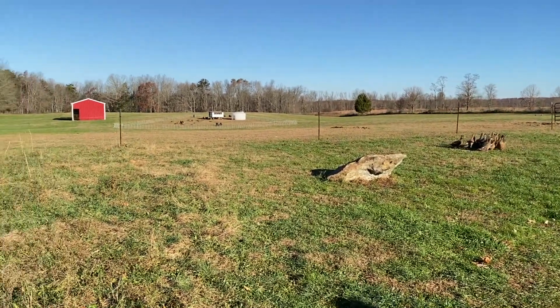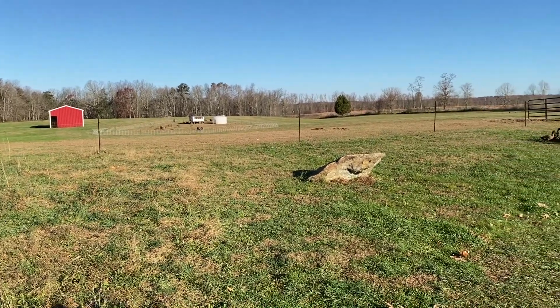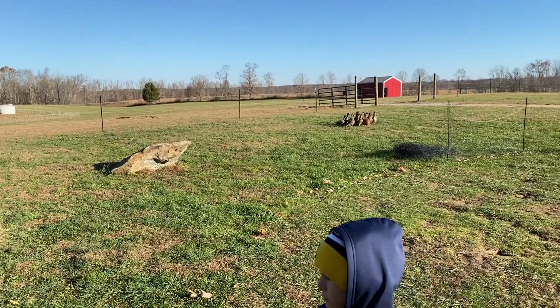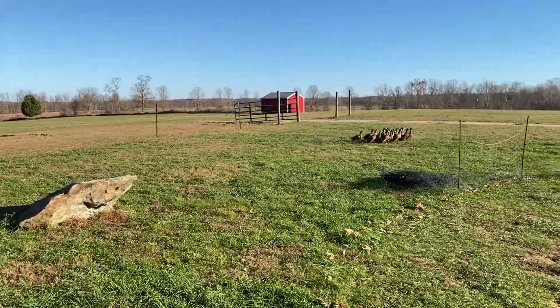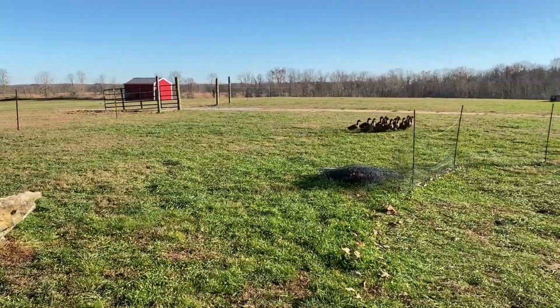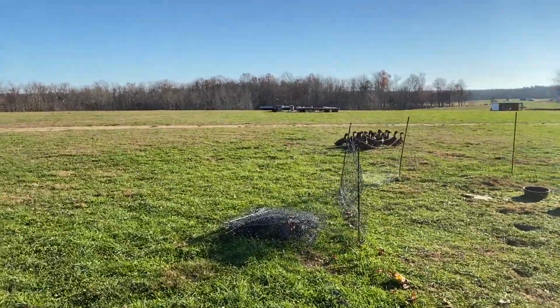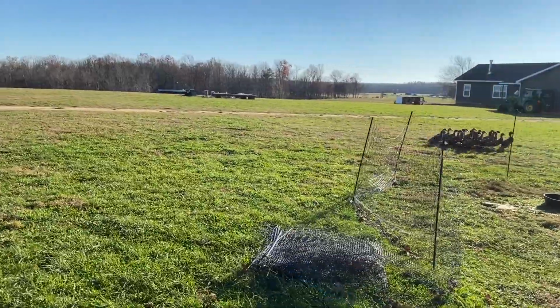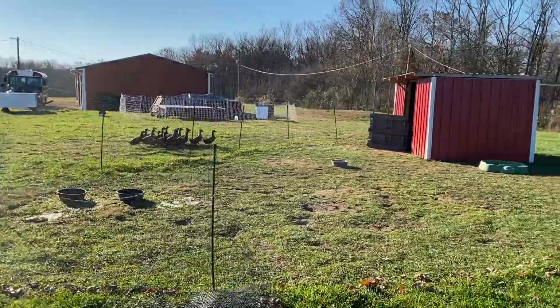Most of our other animals, we call it safe ranging. We move them around, but we got the fences up to keep them safe from predators. I'm pretty sure these guys are big enough now that we shouldn't have issues with aerial attacks. And, I don't want to scare them everywhere.